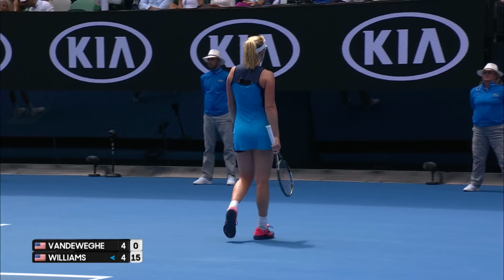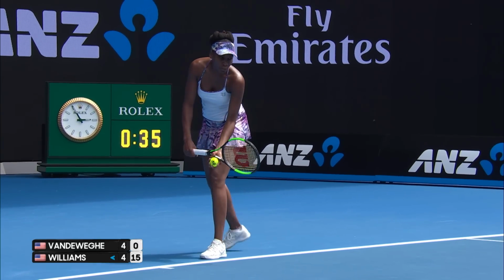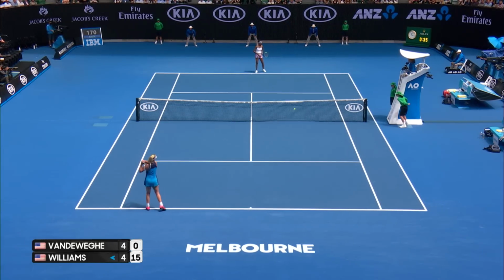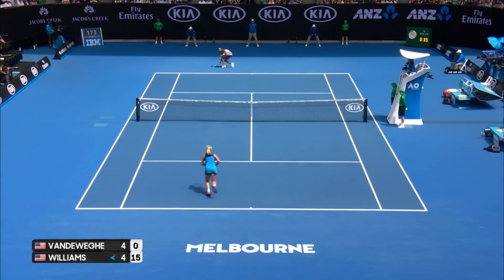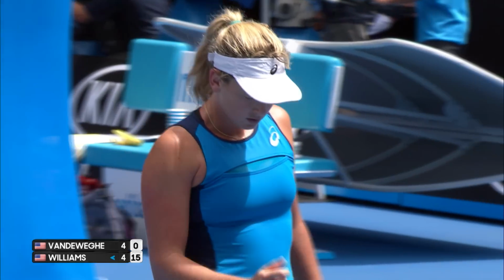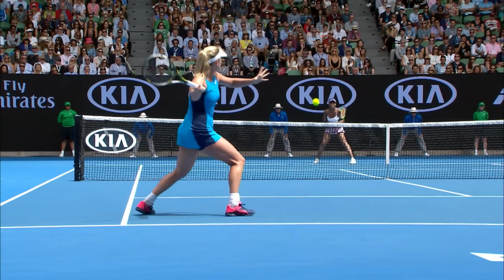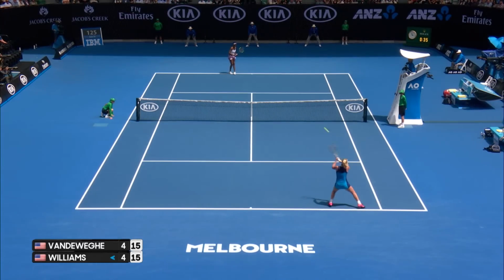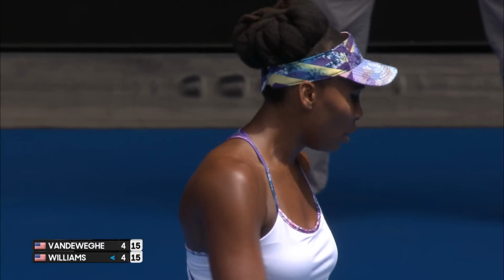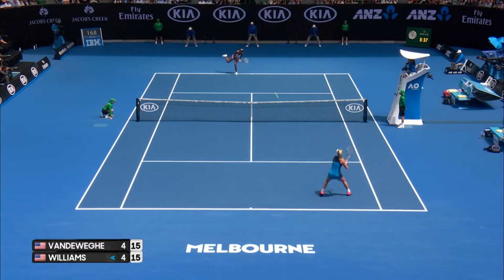15 love. That might be the difference there, is Venus Williams does such a good job when she's out of position to get the ball back in play. Vandeweghe still finding a way. Over the last 10 days or so, 15 all. Vandeweghe, she's really been proactive at going after opponent's second serves. The court position, meet her inside the baseline when she makes contact with the ball. In a post-match press conference, she was saying how valuable playing doubles is for her singles game, practicing things like the returns and the serves.